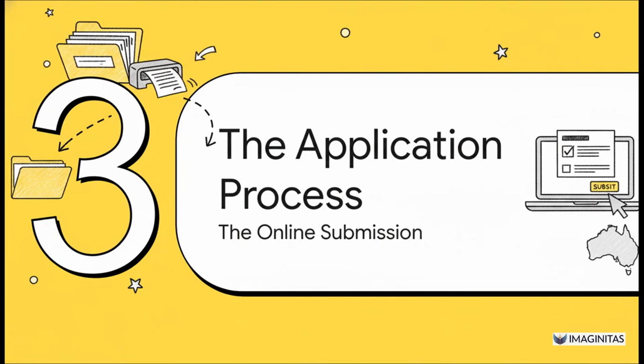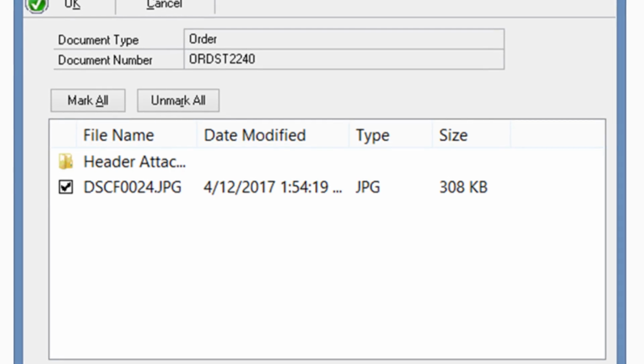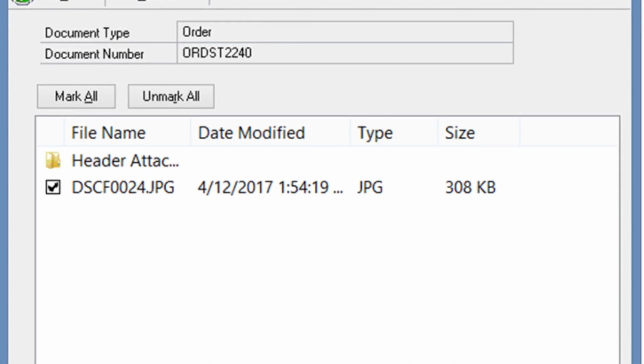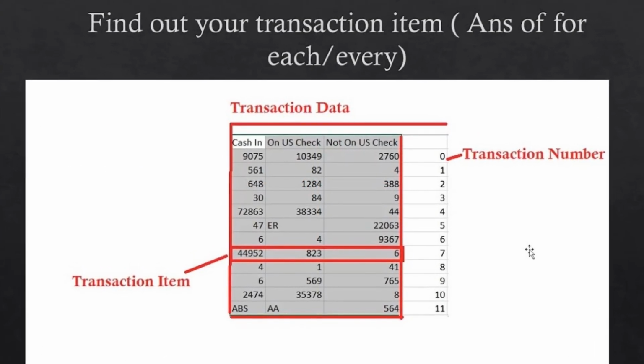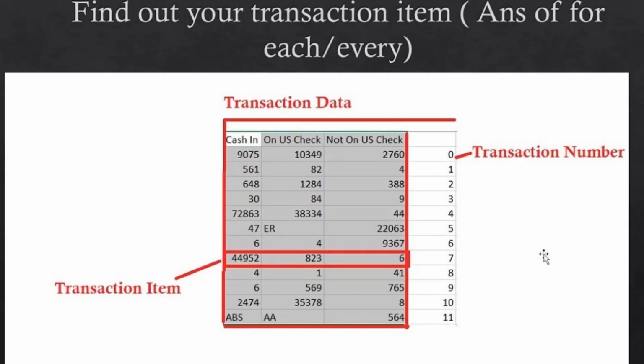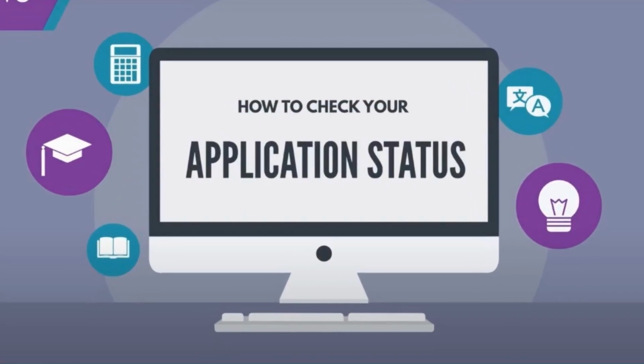Okay, deep breath. You've got all your documents, your folders are neat, your scans are crystal clear. Now it's time to actually do the thing. Let's walk through the online submission. The whole thing is done online in your IME account. It's really just 4 simple steps. You log in, you attach all those documents you worked so hard on, you pay the fee, and then, and please do not forget this, you save your transaction reference number, your TRN. You're going to need that to check up on your application.